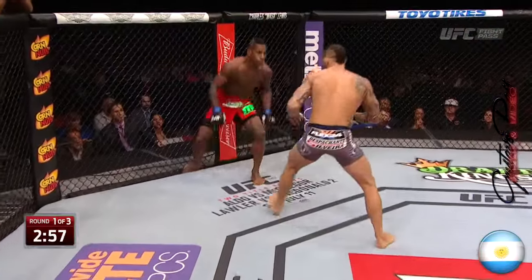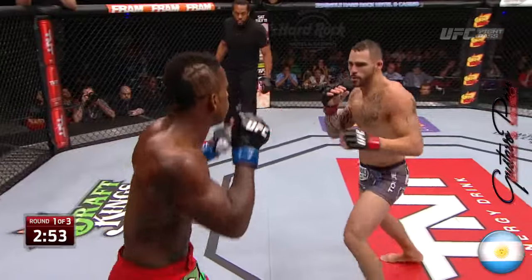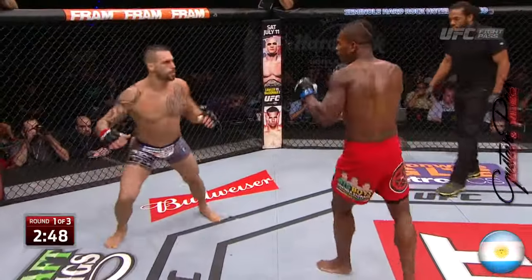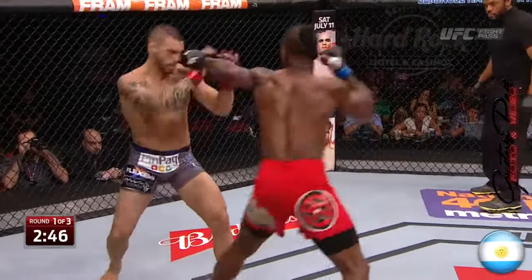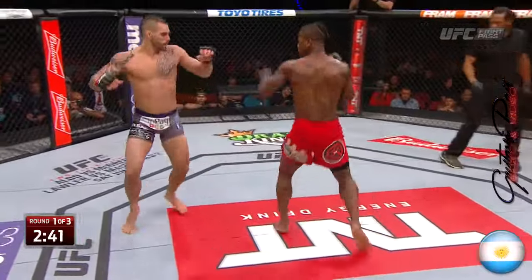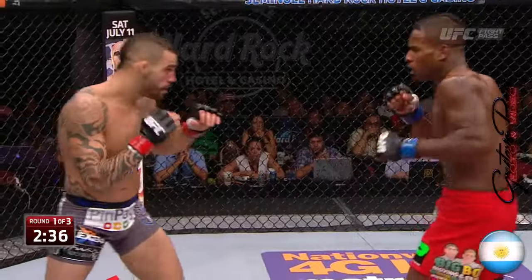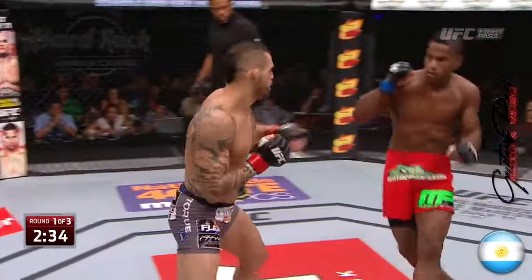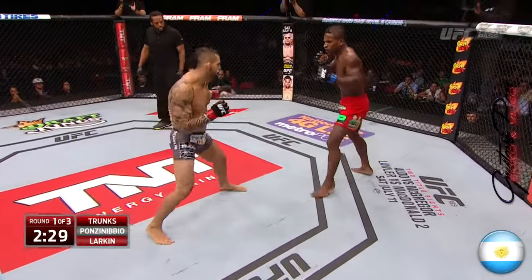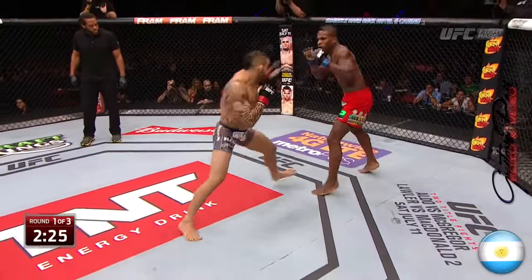Larkin just misses on the uppercut. Looks like he got his foot caught there in the cage there, did Larkin. Ooh, heavy leg kick there from Larkin again. So Lorenz Larkin has found his range early. Oh, Larkin just crushing that lead left leg of Ponzinibbio. You see him having some mobility problems already. And getting some different looks from Lorenz Larkin.